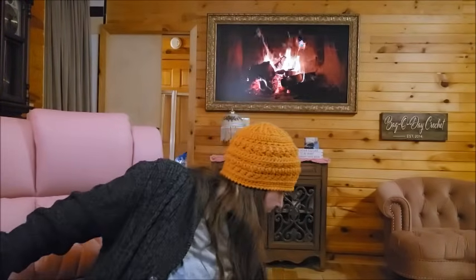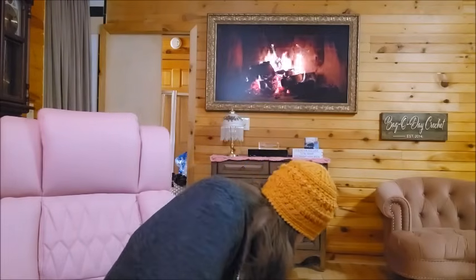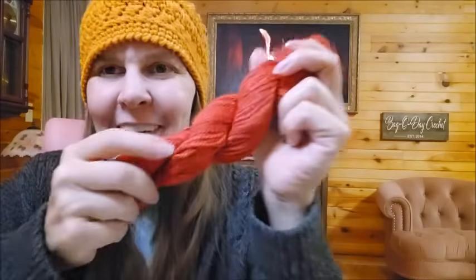Man, you can't beat half price. Like I said, they had some pretty colors. I did get the red. I'll show you the red. I had to. It was half price. And this was the red. Beautiful. It's tonal too. That stuff is so nice.